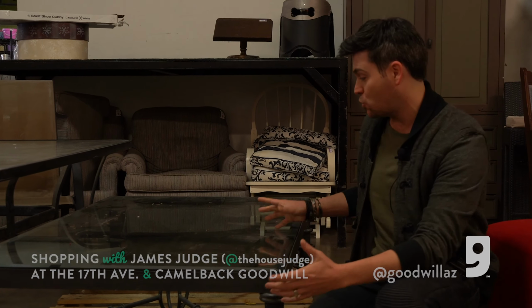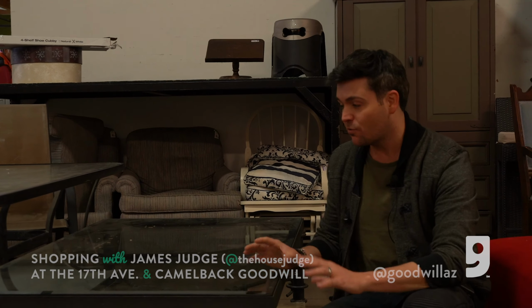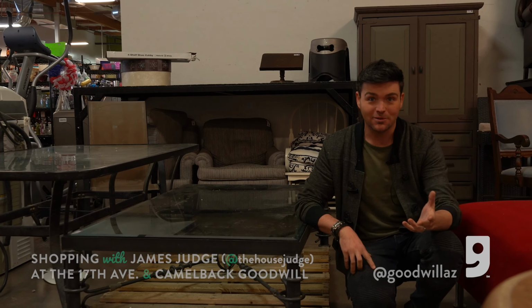Frankly, you don't really have to do too much to it at all, but if it doesn't quite fit your style, a can of matte black spray paint would go a long way to help transform this piece and make it a lot more unifying for most people's home decor. Now, I don't know that this is a winner for the Goodwill Flip contest, but it's another thing that I'm just looking for as I'm going through the store.